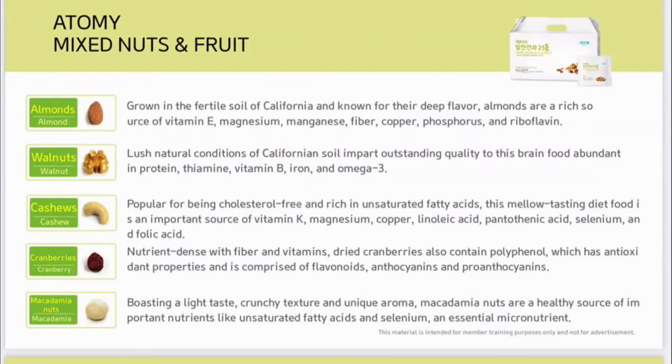That's almond. And the next is walnut. It's also from California. This one is a brain food. Maybe that's why the shape of walnut is similar to the brain, right? It's high in protein, thiamine, vitamin B, iron, omega-3. It also lowers cholesterol, and not only does it give nutrition to the body, it also gives nutrients to the bacteria in the gut, so it promotes a healthy gut. Some people use it to control their weight or as part of a dieting plan, because after you eat walnut, it curbs your appetite, so you won't feel like eating more. As part of a dieting plan, it's a good recommendation.